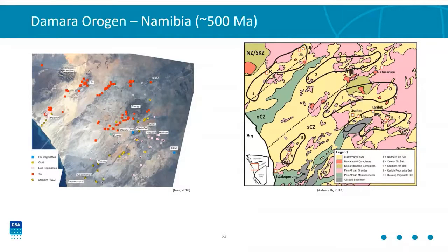You've got the Uis belt. I see some of the African guys are here, and at Uis they're targeting the tin mainly, but there is a lithium resource that has been published along with their tin resource quite recently. And obviously there are a lot of other pegmatites within this belt that potentially could be mined for lithium, but haven't really been explored in too much detail. So, yeah, all these tin pegmatites would potentially contain lithium as well.